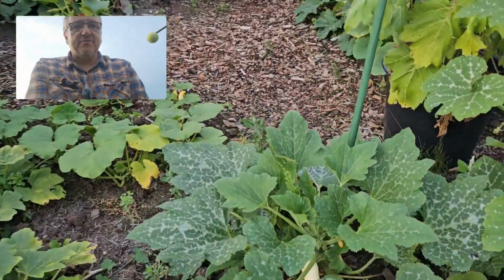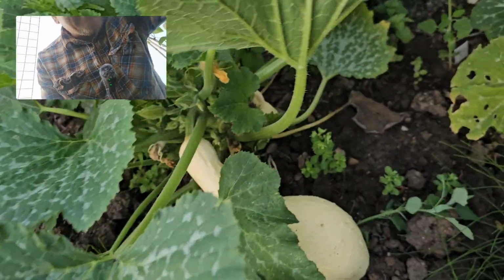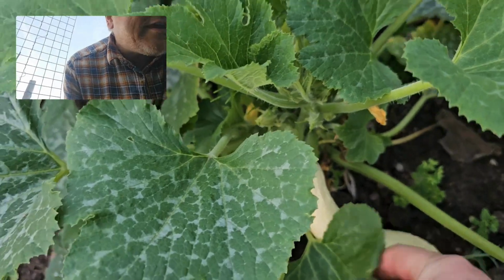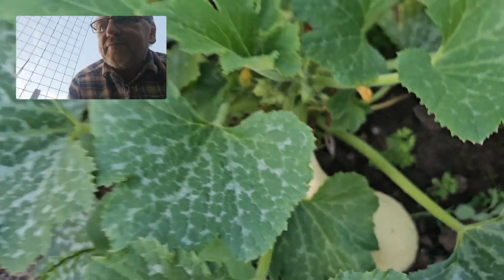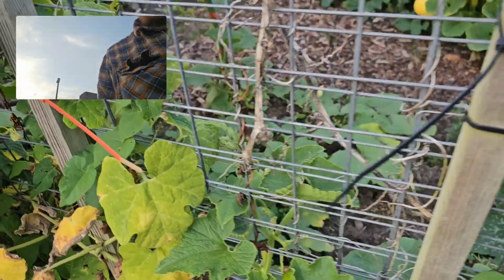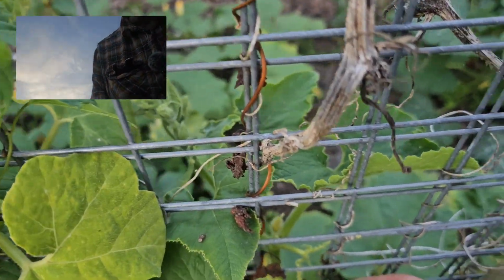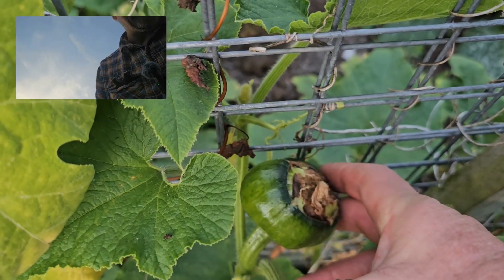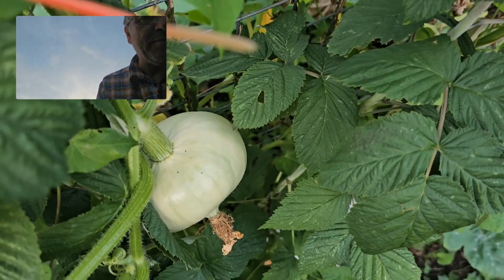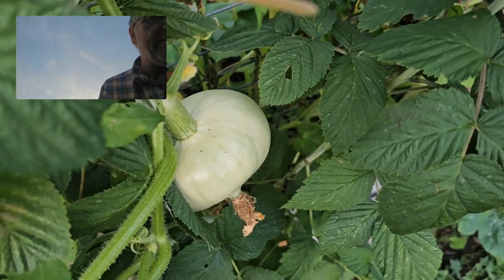And in terms of the squashes, you're starting to get some nice squashes. So this is a crook neck squash, and we're getting some other ones kind of dotted around. It's a weird looking thing. Hopefully it's doing all right. Got another one growing there. So that's a white barred, a white boar variety.